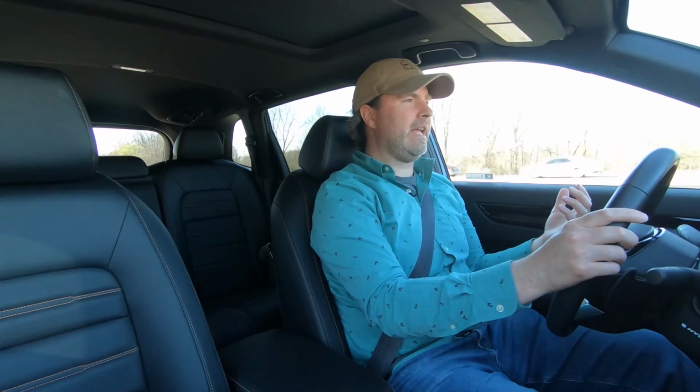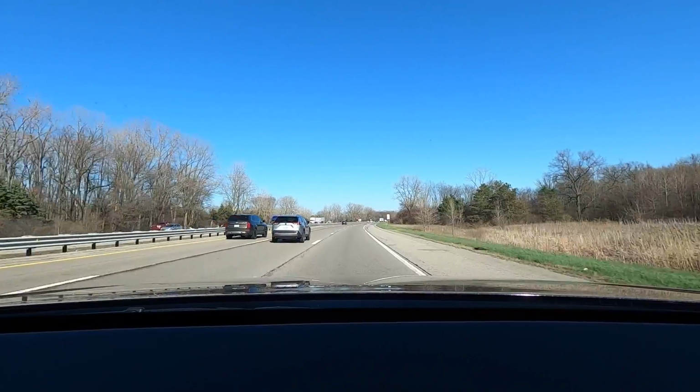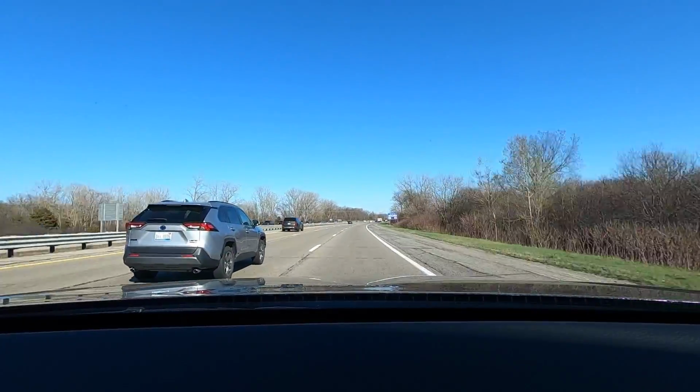Cruise control is set to go with traffic right around 75 miles an hour. I also have the lane keeping assist, the steering assist on as well. So I'll go ahead and take my hands off the wheel. And yep, it is following the subtle curve in the road just fine and doing a pretty good job to stay centered as well.